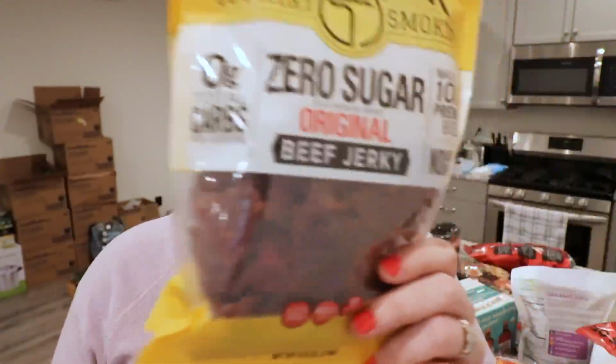Okay, this is a zero carb beef jerky. I've had this stuff before. It's good beef jerky. It's just something that's great to have on hand if you need to have a little munch on something.